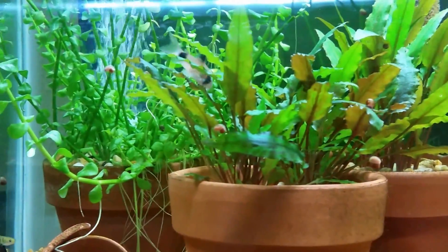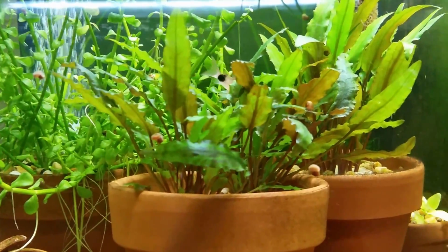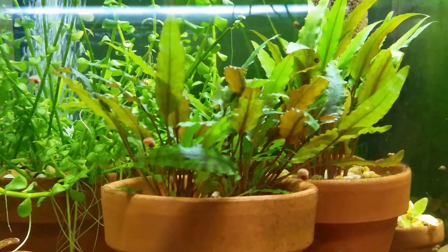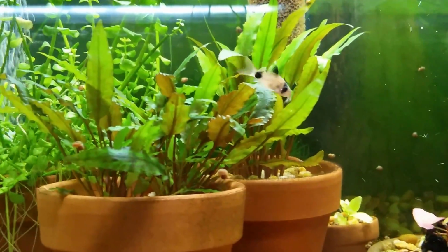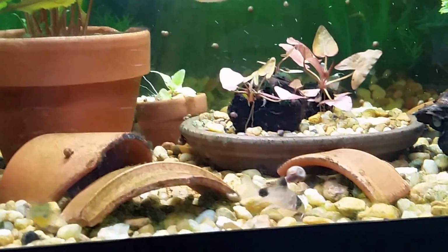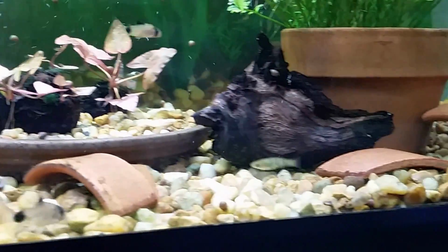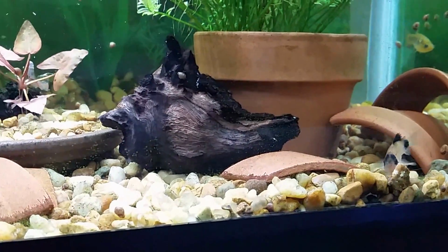Also in this tank I have Corydoras panda, which is one of the smaller of the cory species. Readily available at a lot of the local pet stores, although not one of the most common species you'll find. There are 6 of them in here, basically just poking around all over the place.